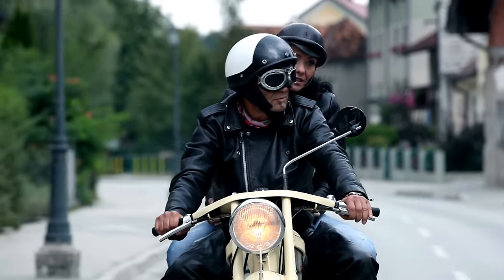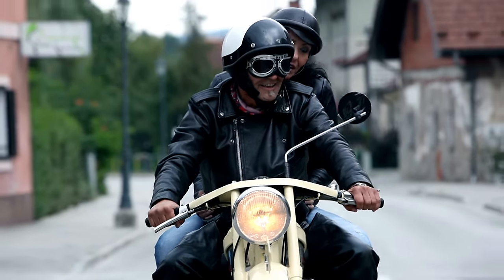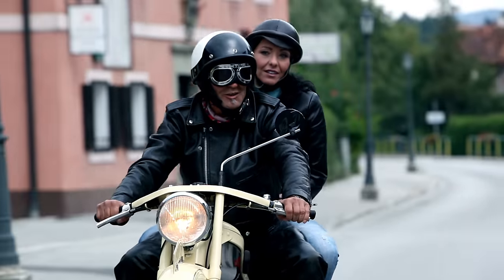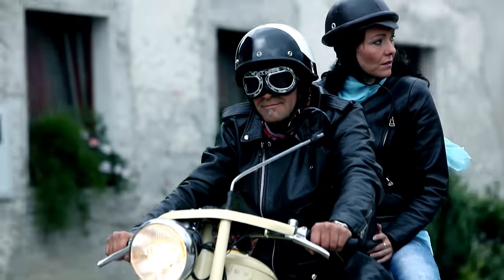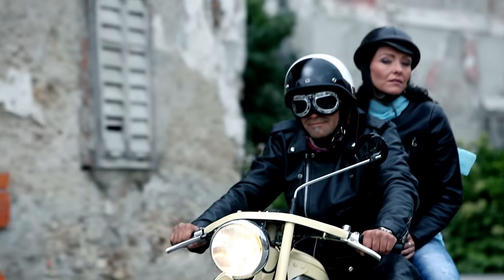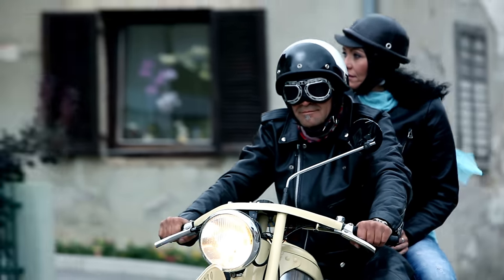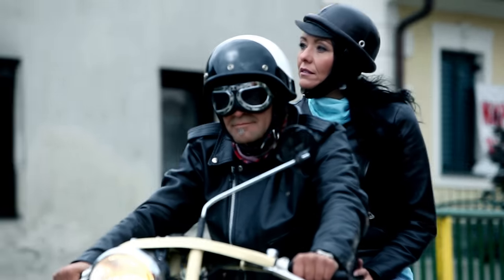I challenge you to go on any website that's been put up by one of the best manufacturers of motorcycle clothing and find the part where it promises or guarantees that you will not suffer injury or death as a result of wearing their protective clothing. You won't find it because they can't make that claim.